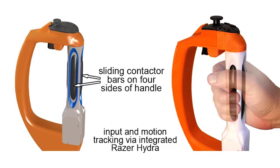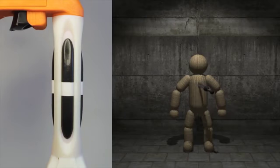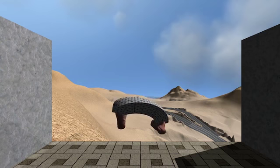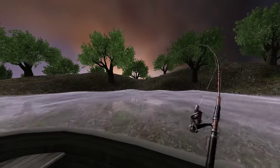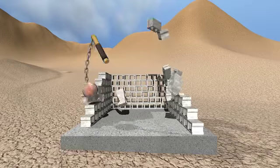Our technology conveys motion and force information by moving sliding contactor bars that are built into the grip. By moving these bars, the Reactive Grip can give the sense of an object's weight or of an impact. Moving these bars in opposition creates the feeling that the handle is wrenching or twisting in the player's grasp. This lets the player feel a bending fishing pole, the suspension of a vehicle, the stretching of a slingshot, or a medieval flail.